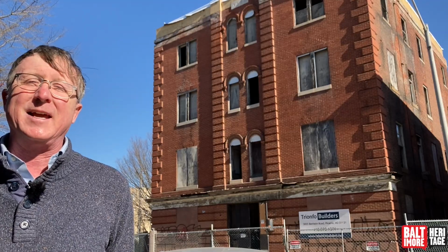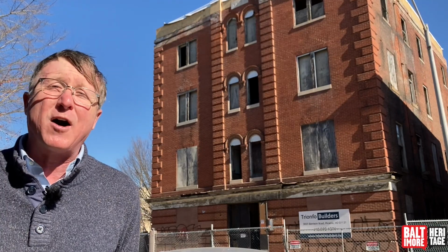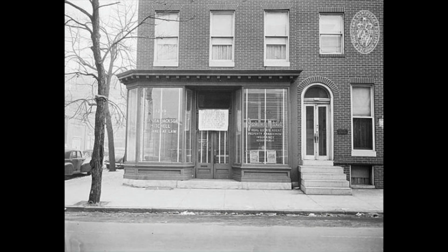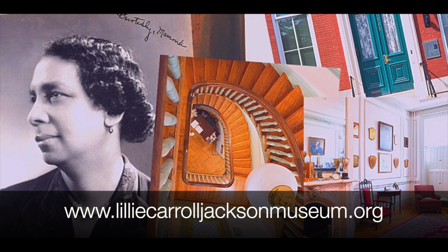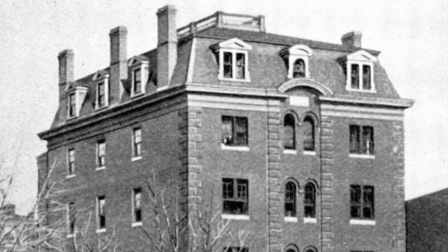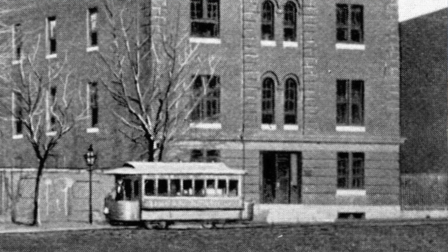And I will conclude by saying just around the corner, another building, the Juanita Mitchell and Clarence Mitchell Law Office, is currently being worked on by the Beloved Community Services Corporation, which is also working on PS 103, Thurgood Marshall's primary school just around the block. And the Lillie Carroll Jackson Civil Rights Museum is up and running just a block away. So there is much needed redevelopment and reinvestment finally happening here, including, I am thrilled to say, this 150-year-old building that for generations took care of destitute children and provided health services to neighbors.